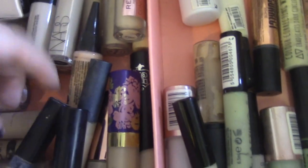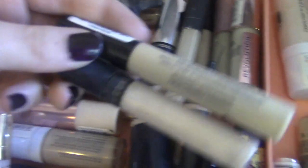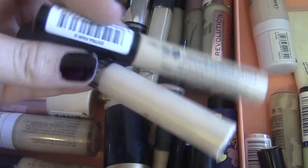I've got loads of concealers I generally really like in here. In terms of drugstore, the Collection Lasting Perfection and the Barry M All Night Long are two of my favourites from the drugstore, as well as the e.l.f. one that I've already mentioned.